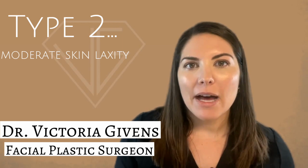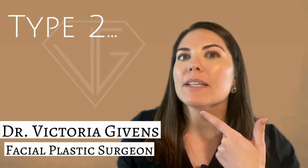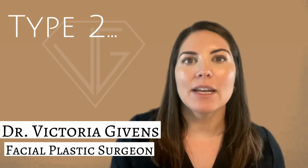Type 2. This is the most common category. These patients present with moderate laxity of the skin, moderate jawline definition and chin position, and fat accumulation that extends widely across the undersurface of the chin and jawline. There may even be some extension downward along the surface of the neck as well. Liposuction plus or minus a chin implant may be necessary in these clients in addition to other skin tightening procedures.